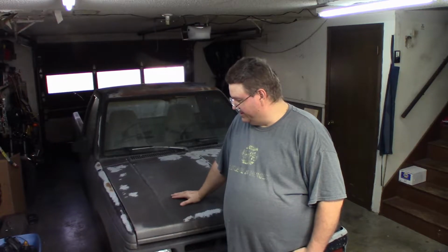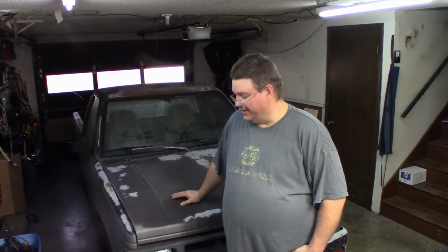But this is basically the death of this truck. It's just gotten to the point where it's unsafe to drive. There are holes in the floorboard. I've been telling people, if this thing was any holier, it could drive on water, because it's lived a rough life.